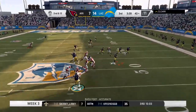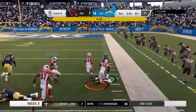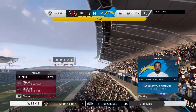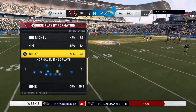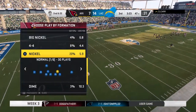On 2nd and 12, Mayfield. Screen pass to Lindsey. He's got a first down and more inside the 30. So a decent gain, but all for naught on the penalty. It's too bad, isn't it? They were feeling pretty good about it. The only people celebrating, the guys who just gave up that play.